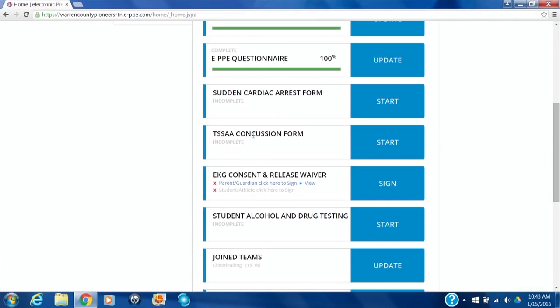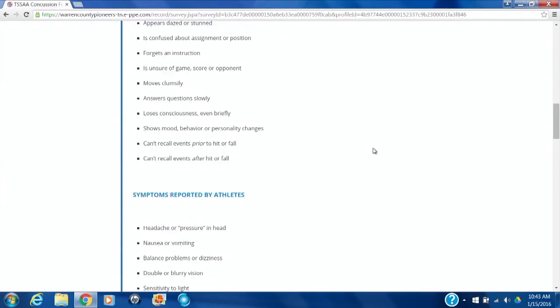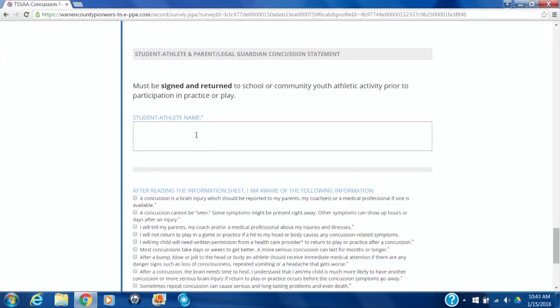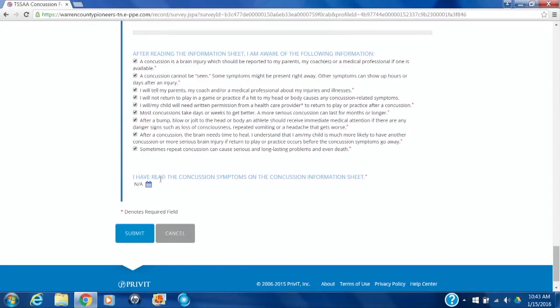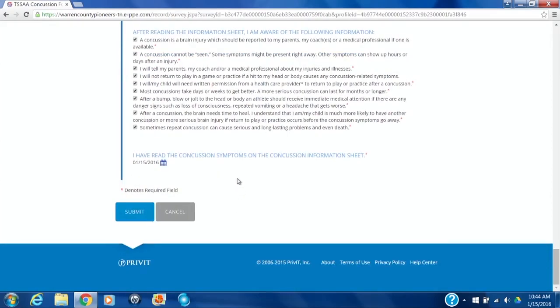So let me just do a quick little example. The TSSAA concussion form, you'll click the start button, and all the information that's there you will need to read. We read all this information, and we continue to scroll down. And this is where we're going to enter. You're going to start filling out the form as required, red star, and then you're going to read these and click each of these that you agree to. And then after you do that, you're going to click the date. It's going to stamp the date and the time that this was done, and you're going to click submit.